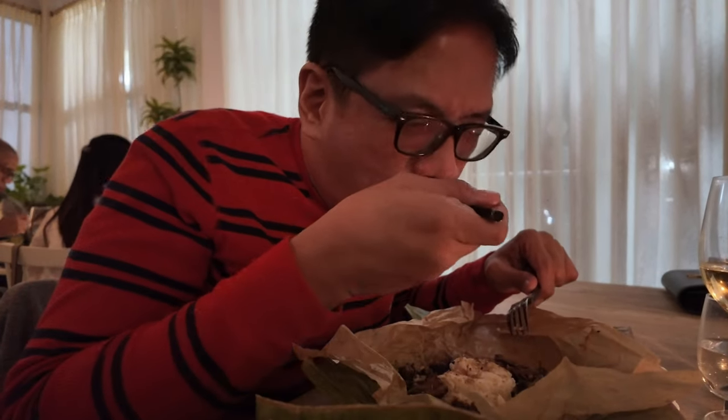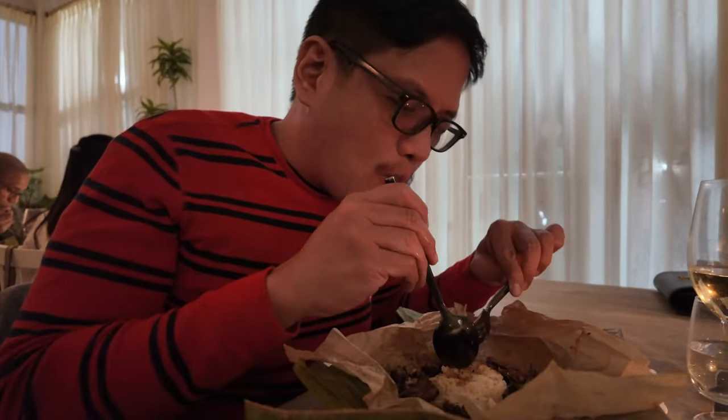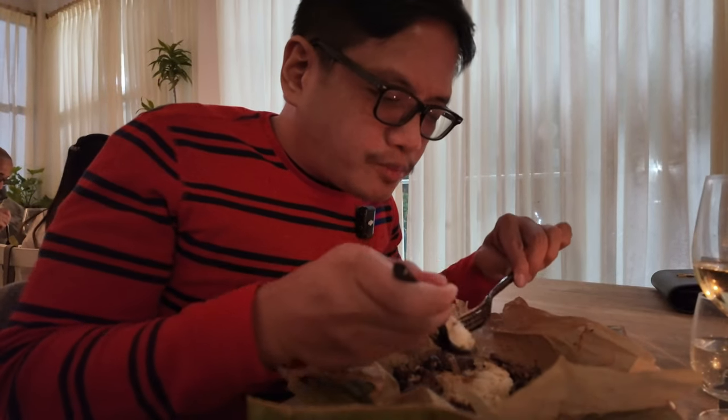This is something that will definitely remind you of your mom's home cooking. If you're in the Philippines, you grew up in a Filipino family, eating the rice, get the ulam, get the egg, salted egg. Definitely a homely meal. This is good.